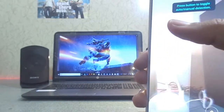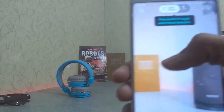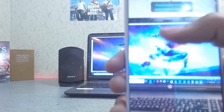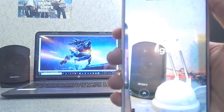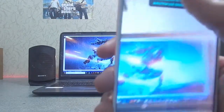And you can see here, for example, let's have a look at it. You can see it has detected it. You can again see display device. It has detected. Now let's look at light. It has detected. So it's better, and it also provides you with editing features. So let's switch on to the next app.